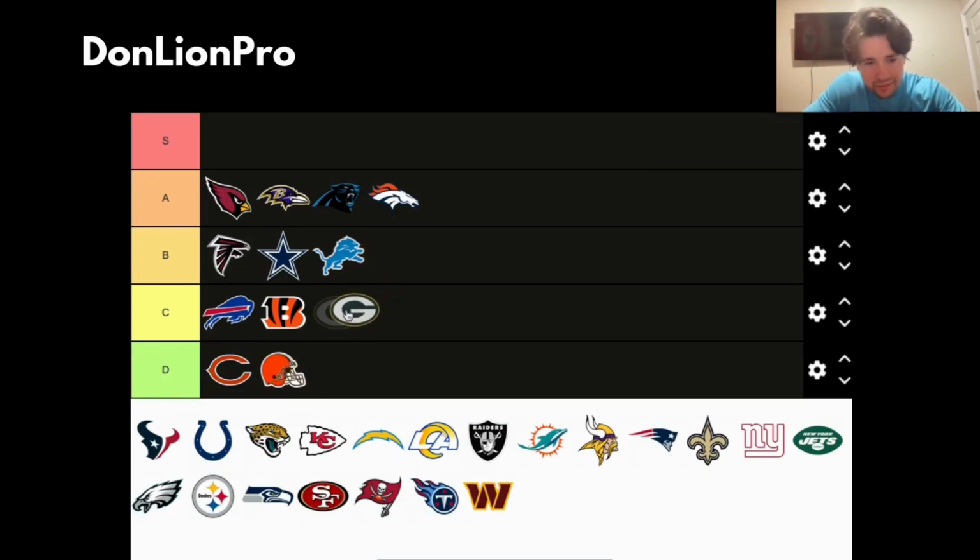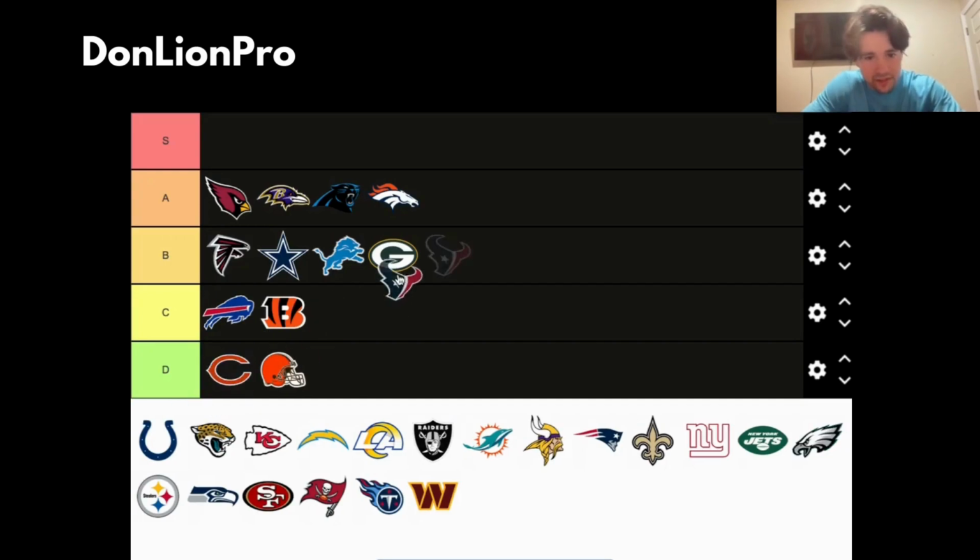Green Bay, you know, I want to put this in B, but if I put the Cowboys in B, I got to put them in B. It's an iconic logo. That's part of the reason why it gets the boost for me. But obviously, it's just a G. But it's one of those logos where, if you see that, even people that don't know about football are going to know exactly what that is. So that's pretty good.